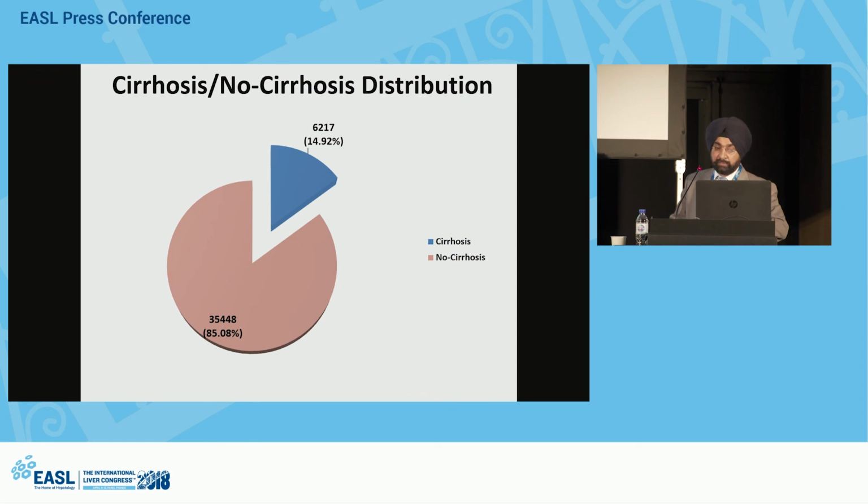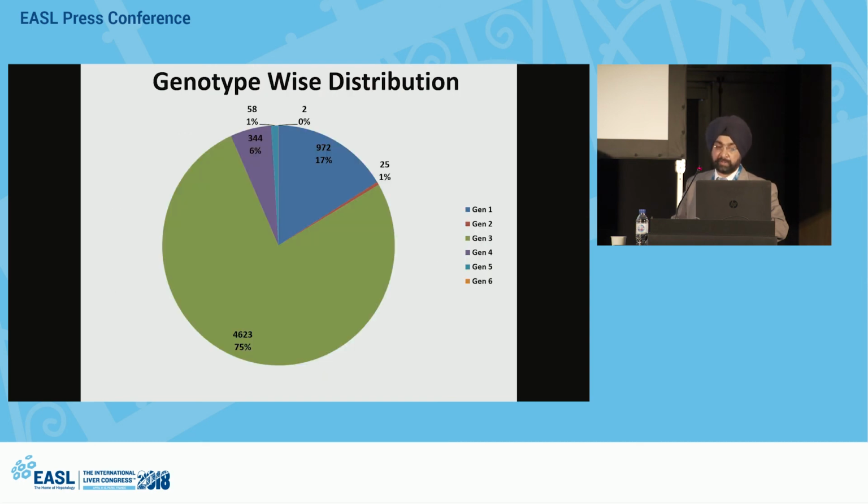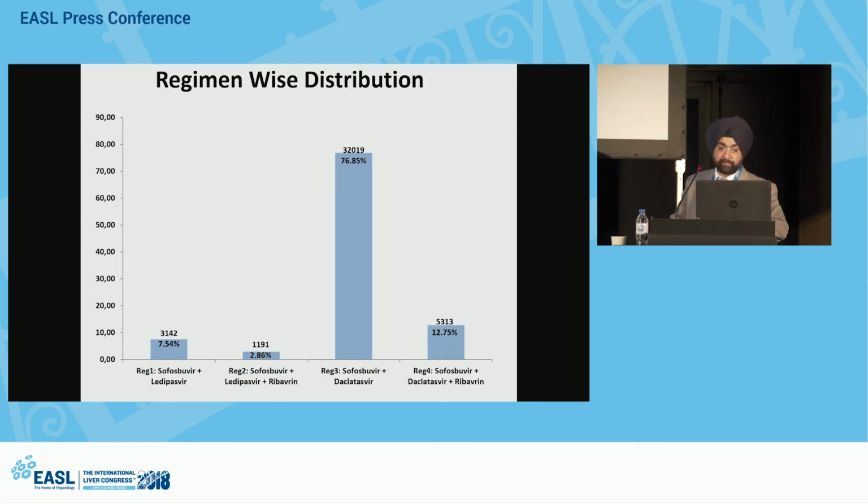If you look at the outcome, 85% are non-cirrhotic and around 15% of the patients are cirrhotic in our case study. Outcomes in cirrhotic and non-cirrhotic are both around 91% SVR. Maximum patients, as I told, 75% are genotype 3, and the outcome in genotype 3 is 91.4%. It's less in genotype 2, where the actual patients are very few. Only 5 patients are enrolled in this group, and genotype 6 has only 2 patients.